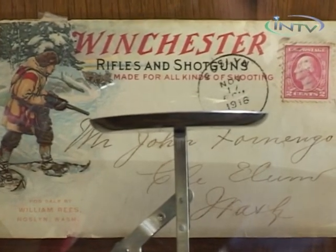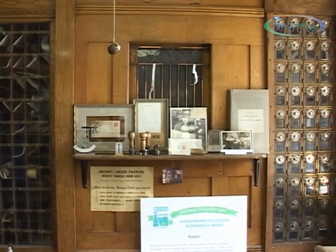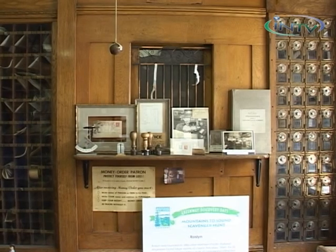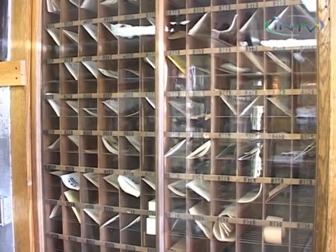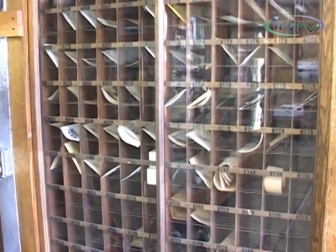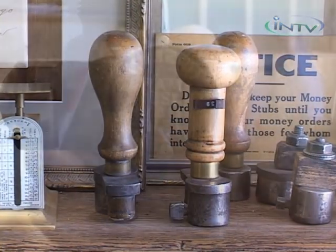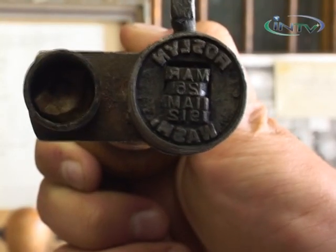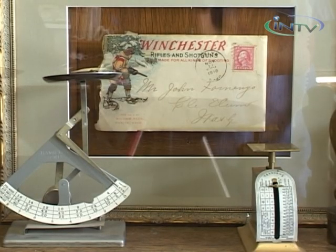We'll start here. This was the post office in Roslyn, the main postmaster's window in here when the town was first formed. And when they remodeled the post office, we were able to obtain this from the post office. And we have some actual old Roslyn canceling stamps here. This one showed that the mail was canceled on March 25th at 11 a.m. in 1915, when they hand canceled everything at the store.